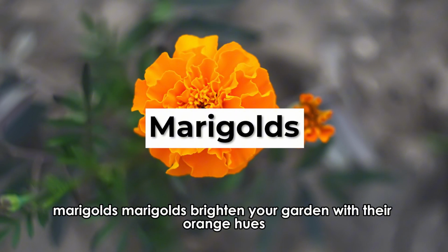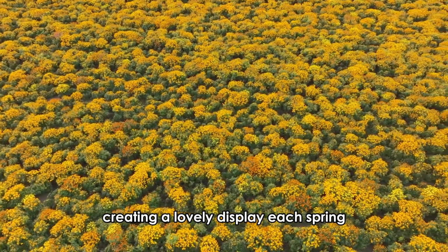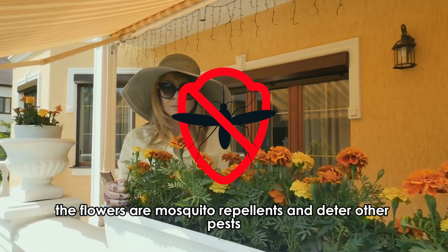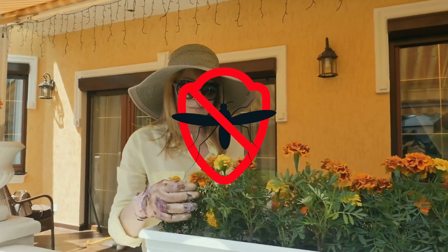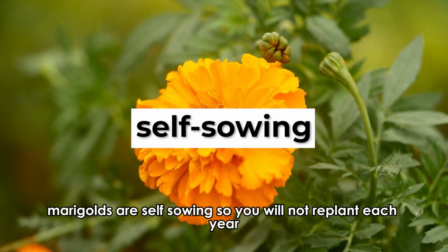Marigolds. Marigolds brighten your garden with their orange hues, creating a lovely display each spring. Apart from their beauty, the flowers are mosquito repellents and deter other pests, offering companionship to other plants. Furthermore, marigolds are self-sowing, so you will not replant each year.